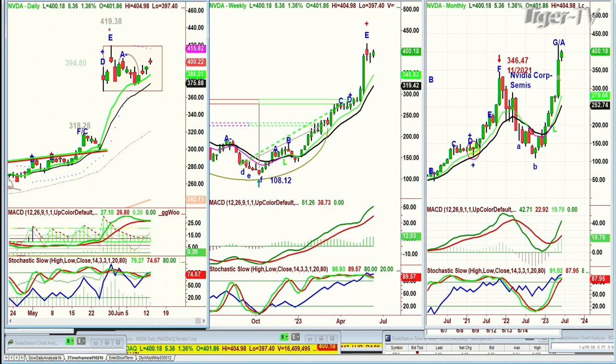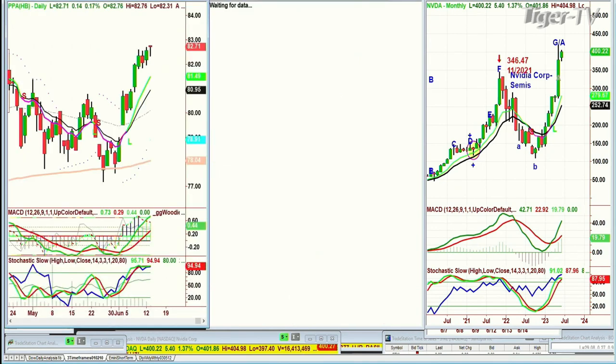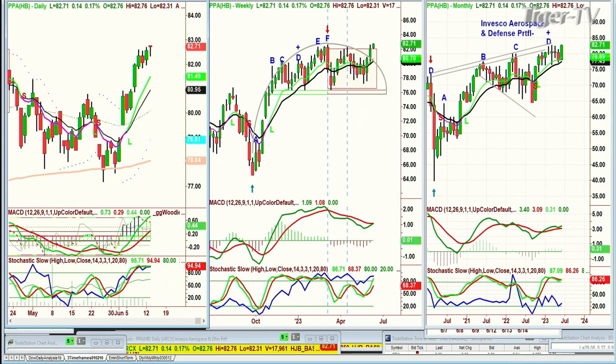Next thing I was asked about, could I look at the PPA? PPA is the Invesco Aerospace and Defense portfolio. So this has gone from here. You identify the lowest low bar and then count each successively higher peak. I believe it's in leg D.